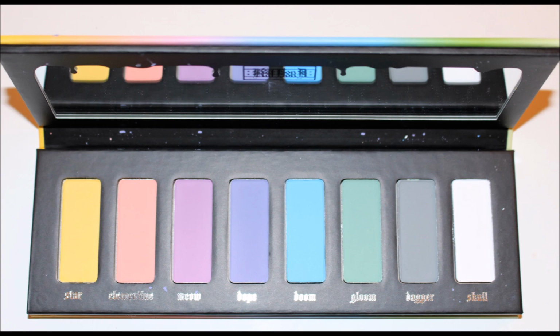Now, as I said, I have this look on right now. I have Clementine in my crease and as my transition, Meow on my lid. I have Dope on the outer corner, and then I have Skull as a highlight on my brow bone, and then Dope under my eye right here, and then I have Doom under my eyelash line as well. So look at this beautiful coloration, and let me tell you, this is ageless. You can be 18 or any age you want to be. This is something that is really beautiful, and I think it transcends all ages, and I think it's really wearable. And quite honestly, I had no problem having this as a standalone.